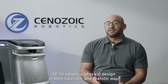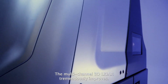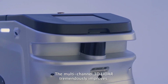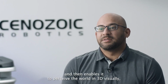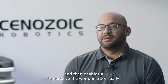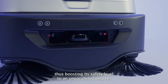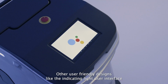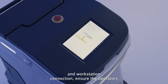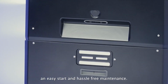SP50 adopts a physical design in both a futuristic and realistic way. The multi-channel 3D LIDAR tremendously improves the robot's sensing capabilities, and it enables it to perceive the world in 3D vision, thus boosting its safety level to an unparalleled degree. Other user-friendly designs like the indicating light, user interface, and workstation connection ensure the operators an easy start and hassle-free maintenance.